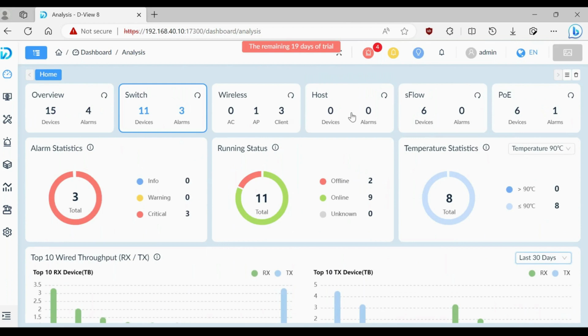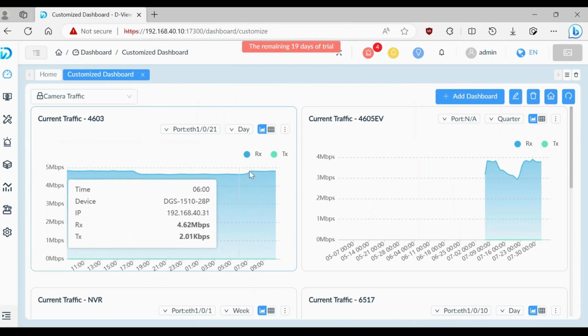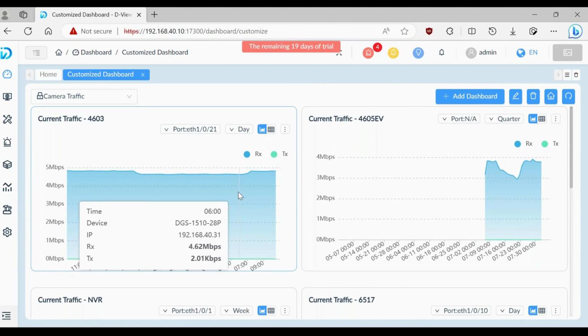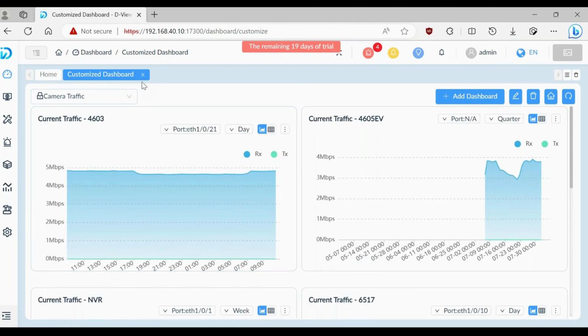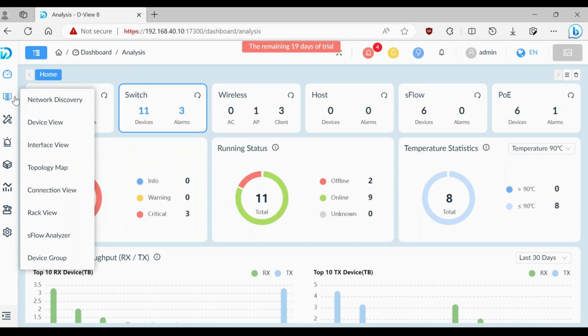And it has some other additional dashboards that are more focused on each of those categories: wireless, hosts, SLO, and PoE that you have available. You can customize the dashboard. So if you want to have a customized dashboard, you can. So we have some cameras here at the HQ side. So we created a custom dashboard based on even the port, and we are able to look at the throughput of those cameras and just get some information from those devices. So you can do a lot of different dashboards and how you want it to show up based on how you want to view.